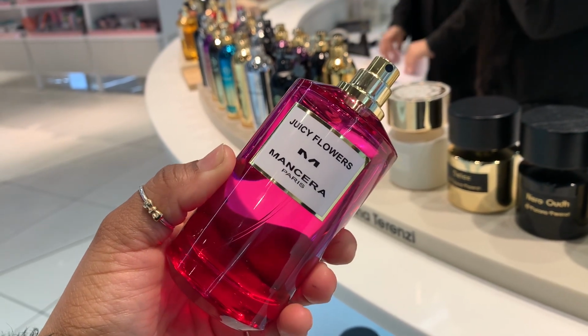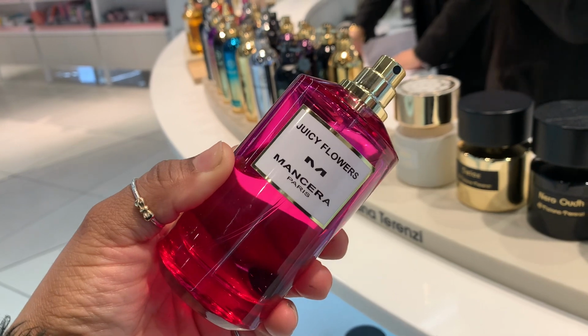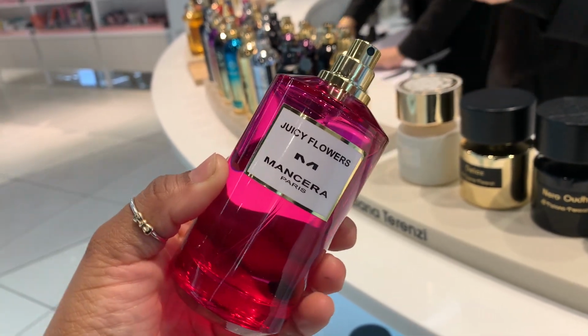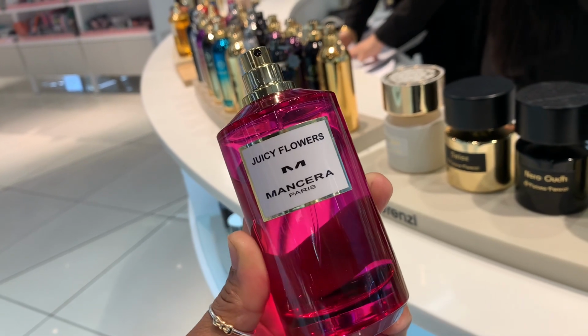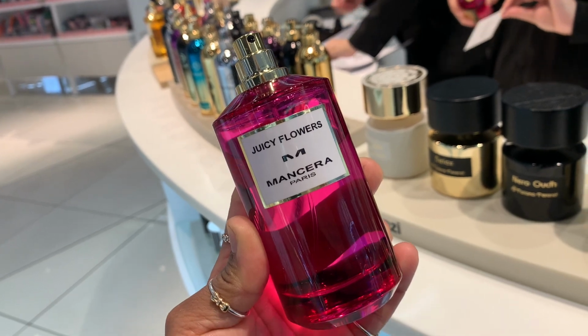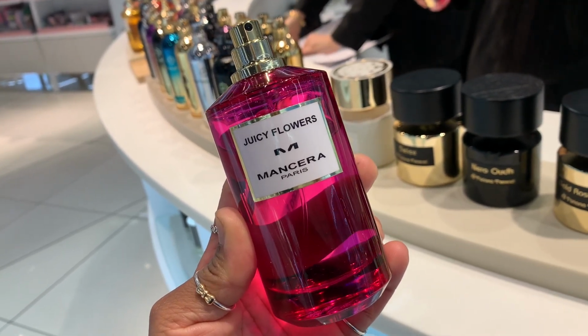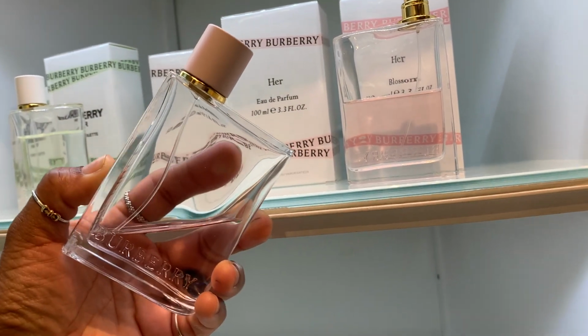So if you guys are looking to get into Mancera, or if you're familiar with the brand, Juicy Flowers is a go. It's a yes, you guys. This is a beautiful perfume, and I think any woman would be definitely delighted to receive this fragrance for Valentine's Day. Next, we have Burberry Hall, you guys.